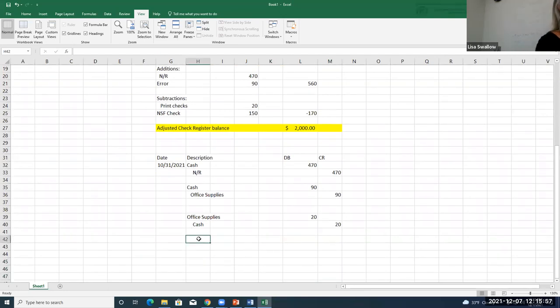And then the NSF check's a little trickier. What do I have to do with that? Somebody had sent me money they owed me and the check bounced. Go ahead. You do, yep. And what else do I have to do besides go to the general ledger? You guys know this, whenever you touch AR or AP, can you just use the control account? I've got to go into my subsidiary too. Because they still owe me the money, right?